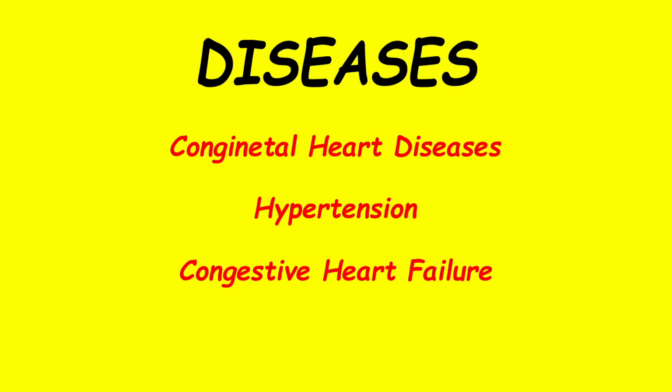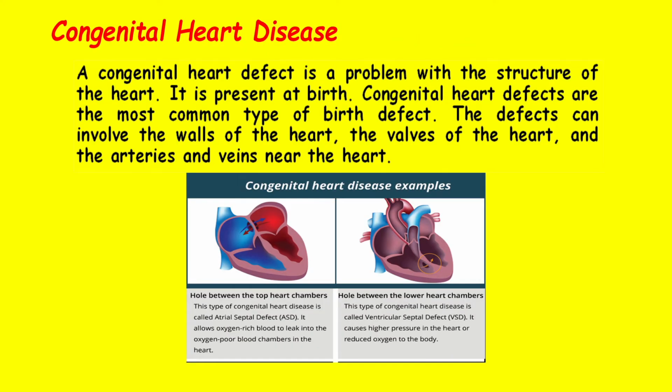What is a congenital heart disease? A congenital heart defect is a problem with the structure of the heart. It is present at birth. Congenital heart defects are the most common type of birth defect. The defects can involve the walls of the heart, the valves of the heart, and the arteries and veins near the heart. These can be treated according to their severity.